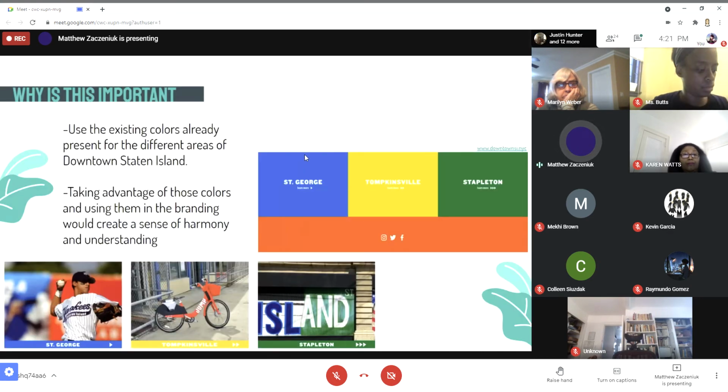Now, why is this important? Using the existing colors already present for the different areas of downtown Staten Island, I felt as though this would be very important as to continue with the current brand. Taking advantage of those colors and using them in the branding would create a sense of harmony and understanding.